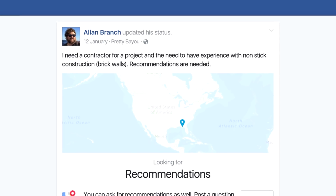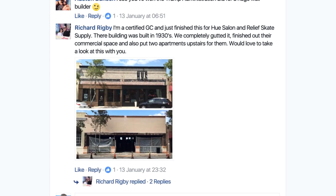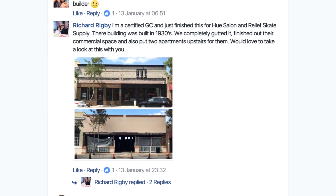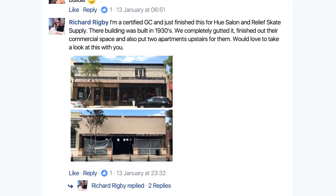So I've never hired a general contractor before. But what do you do when you have a question? You post it on Facebook. So I posted, hey, I'm looking for a general contractor. And down on the bottom of the comments, this guy named Richard Rigby said, hey, I redid the buildings next door, let's talk. Saw a post on Facebook, this guy, Allan Branch, bought the building behind my wife's store and wanted to remodel the building.